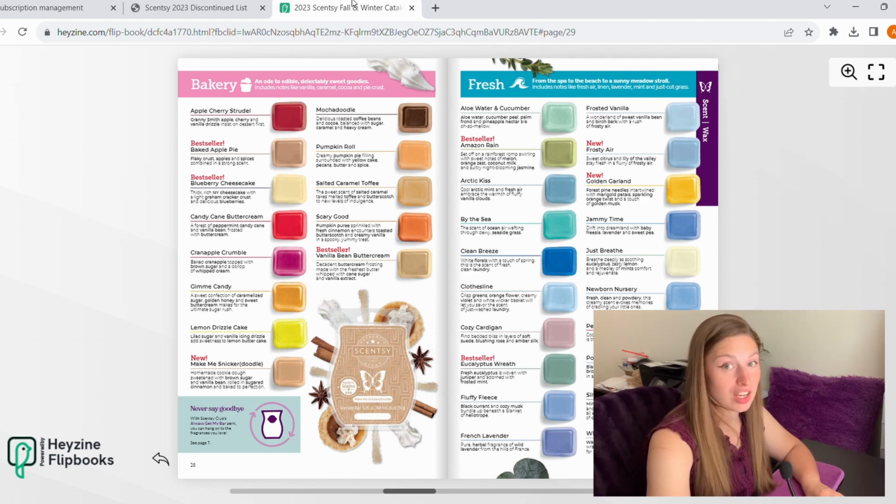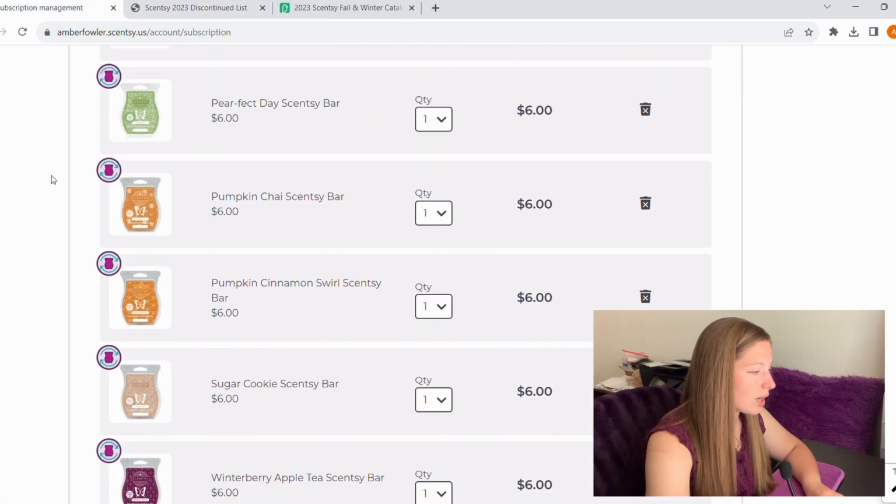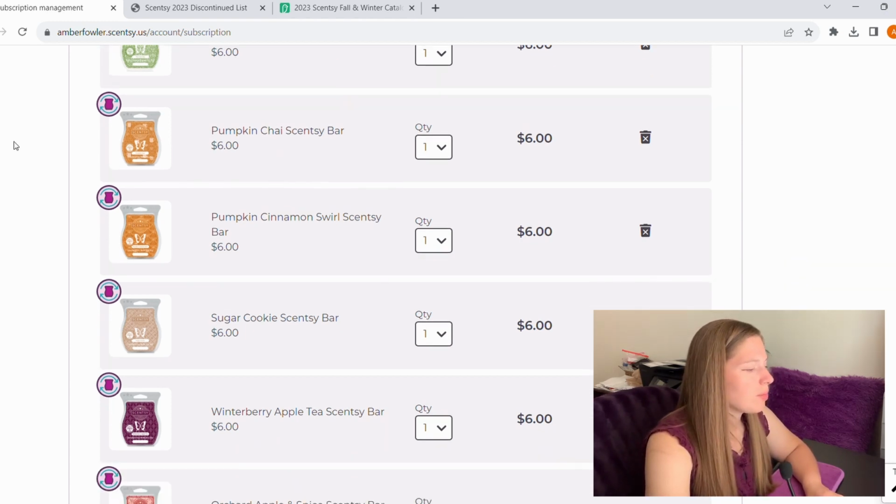I am stunned and appalled, but I am so thankful that I have my Scentsy Club. Oh my goodness. What? Those are like the best scents too. Wow, that's insane. Do not click those out, Amber. Okay, perfect day, pumpkin chai, pumpkin cinnamon swirl.